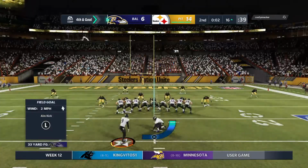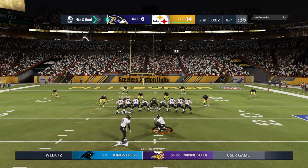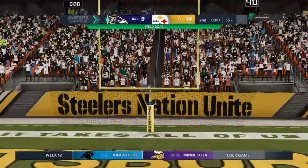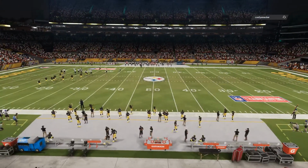So with 2 ticks left here in the half, on is the field goal unit. From the right hash, this from 33. And Tucker's kick right there. It's good. So we've reached halftime here on a Thanksgiving night.